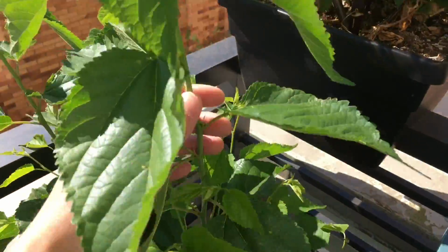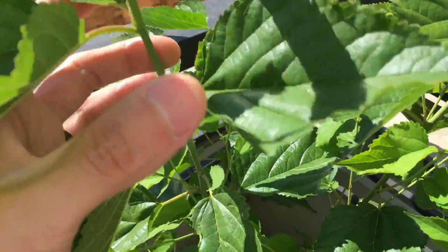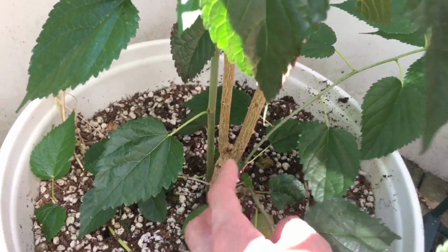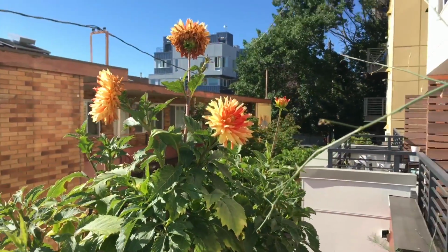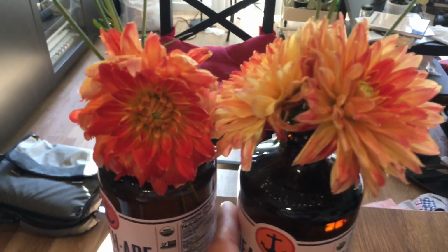Mulberry, still growing. Lots of axillary growth you can see on the sides. I don't see any flowers yet. And you can see the stem has gotten a lot thicker compared to that time when I first got it. I moved the dahlia over here, and I've been cutting, as you can see, the plain corpses and the dahlia for indoor cut flowers.